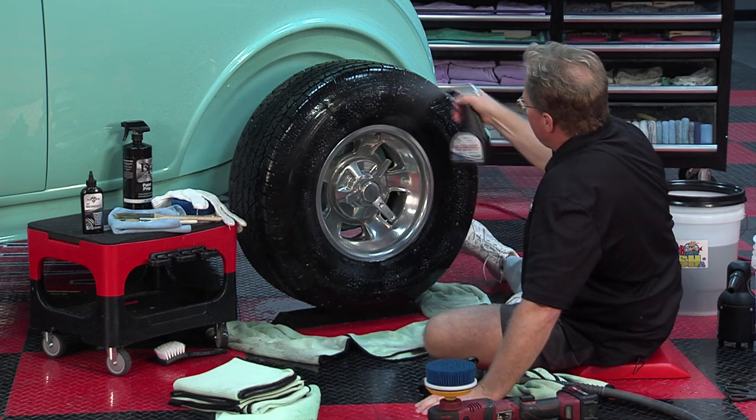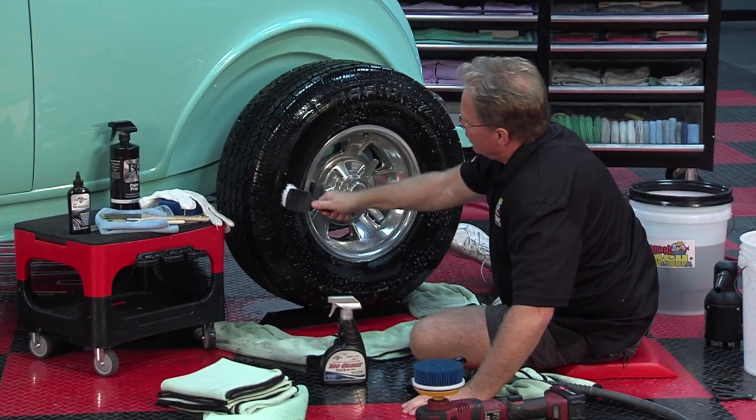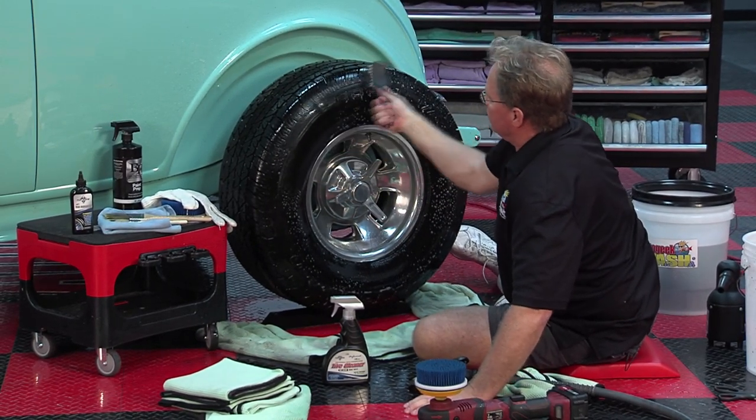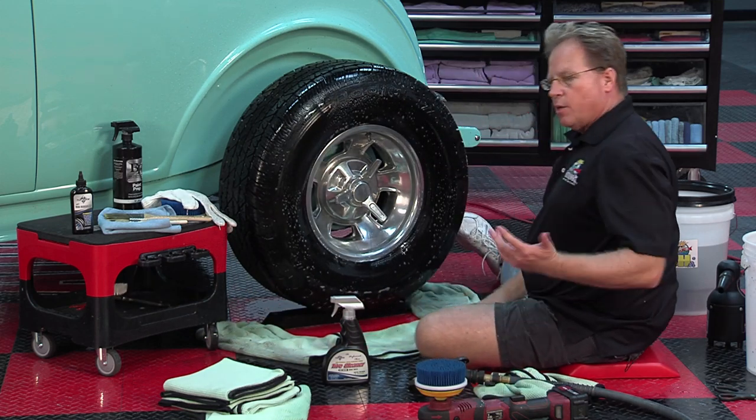And of course, if you didn't have a machine, you could do this, and it will work. You'd just be there for a while. Well, you know, the machine always outperforms the human.